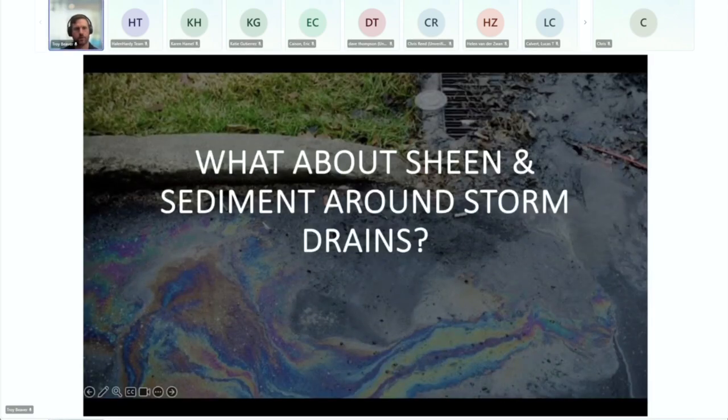All right, so probably the reason a lot of you guys are here. So after years of developing products for the leak and spill market, we started to get more and more questions around stormwater. The first question was typically around sheen and suspended solids heading down storm drains. We really didn't know a lot about sediments or suspended solids at the time, but we knew our existing materials work well on oils and sheens. So we dug in and decided to see if we could start developing products in this space.